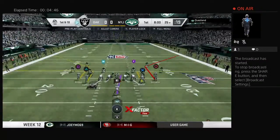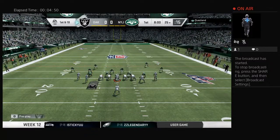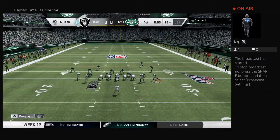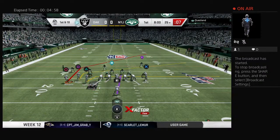Mike's 54. Mike's 54. Hey, what's the ball? 9. Express. 54 Mike. Hey, Alpha. 65.